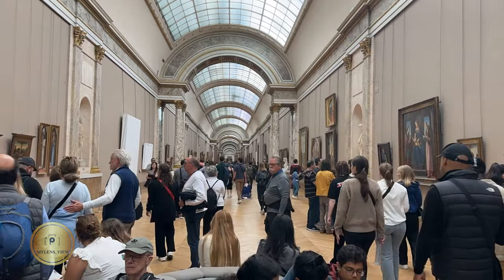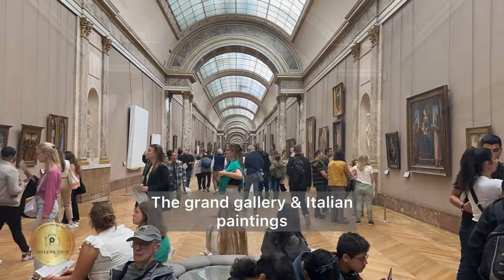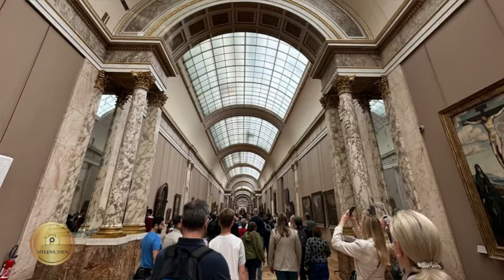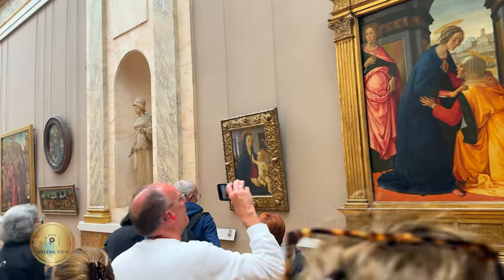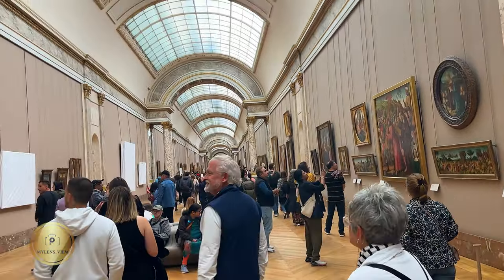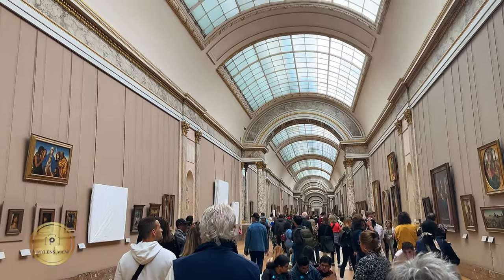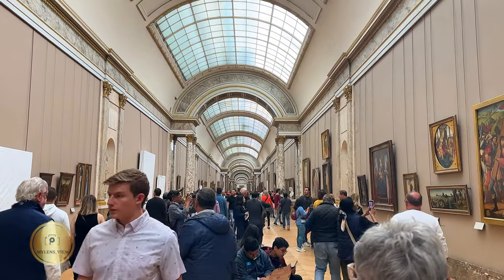The Grand Gallery has been a hot spot in the Louvre. Nowadays, visitors come to the Grand Gallery to see the Louvre's extraordinary collection of Italian paintings, one of the largest and most impressive of its kind. The Grand Gallery was built at the end of the 16th century. After the French Revolution of 1789, it was one of the first parts of the former palace to open to the public once the Louvre became a museum. Today, the Grand Gallery is the very symbol of the museum.